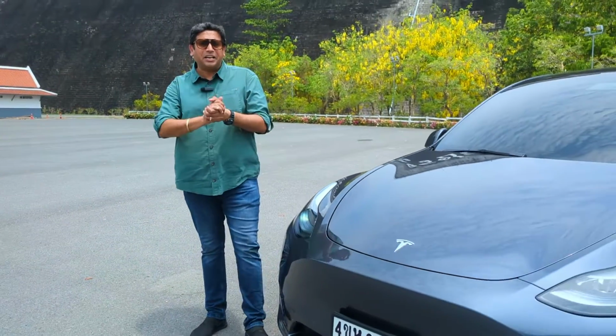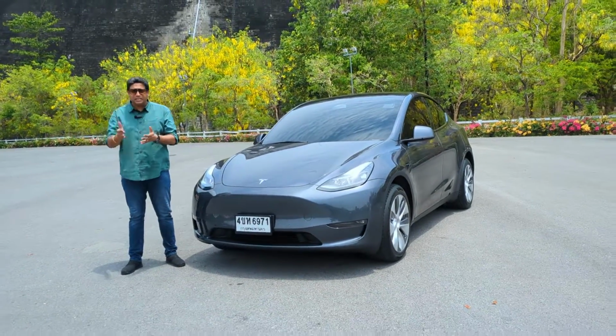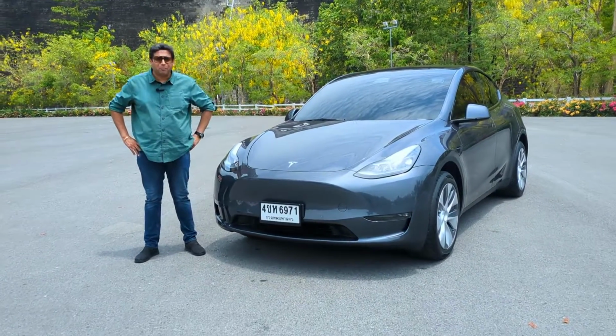Namaste Tesla. It is official that Tesla is coming to the Indian market, and most probably this year we'll see the first product for the market that could be the Tesla Y, and the one I'm driving in Thailand for the last couple of days.